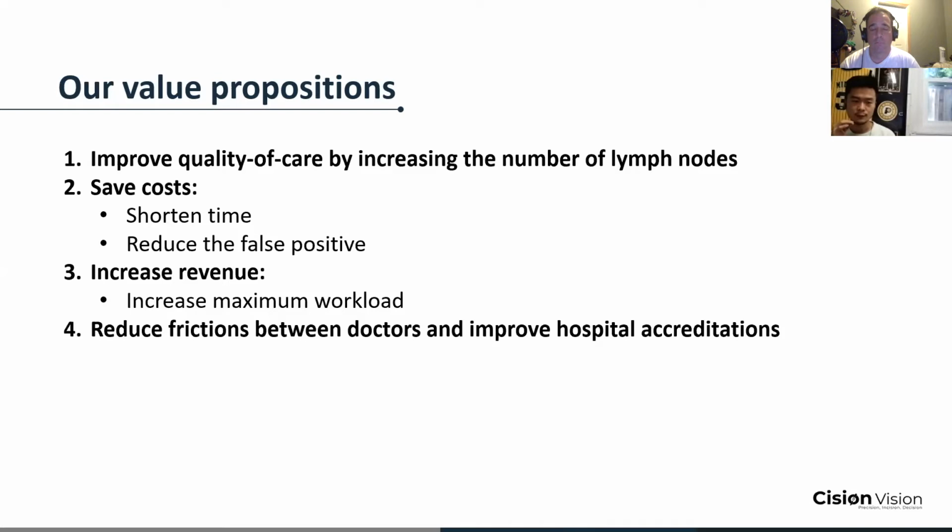The third one is to increase the revenue for maybe some high volume pathology practices. If you can take on more cases than before, you can increase revenue.